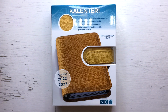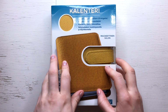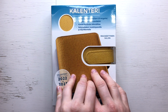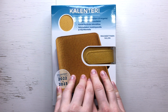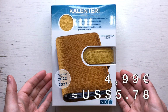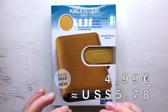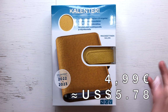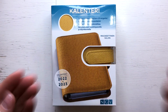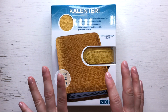And when I saw that Lidl had calendars and especially a ring planner, I was like, oh my. The price for this was €4.99, so that's $5.78 in US dollars. So how could I resist? Or at least I can't resist. I'm too curious to see what I get with €5.